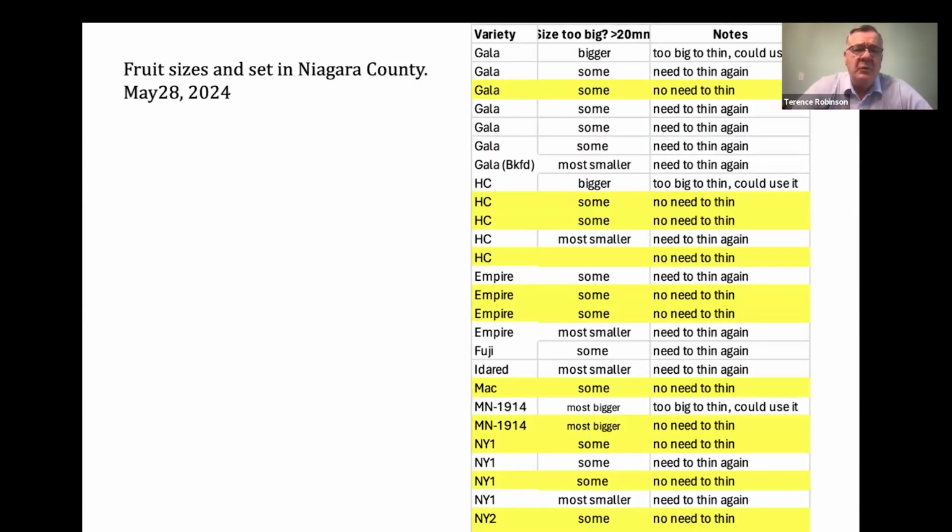some of what Craig and Mario have reported in their driving around both Niagara and Wayne County. I summarized Craig's data in this slide, grouped by variety. So there's all the Gala blocks that he visited. And I've highlighted in yellow the ones that he estimated don't need any more thinning. Now, this was done today. And he also estimated if the fruit size is over 20 millimeters, meaning that we're already out of the window.